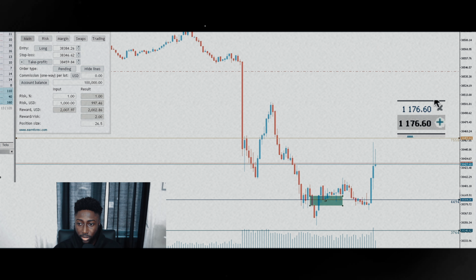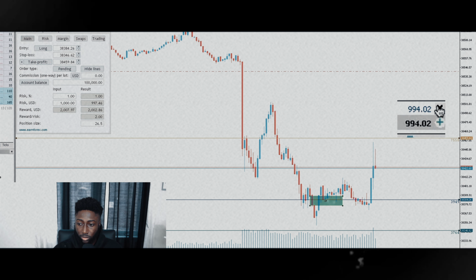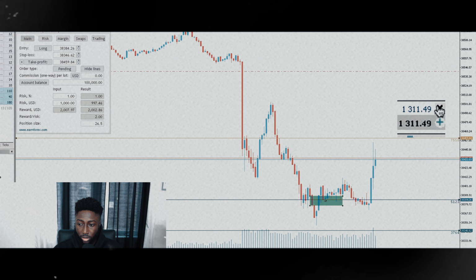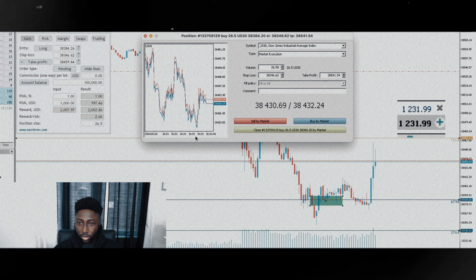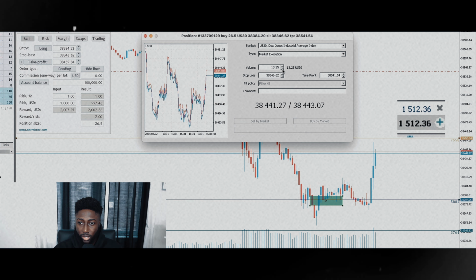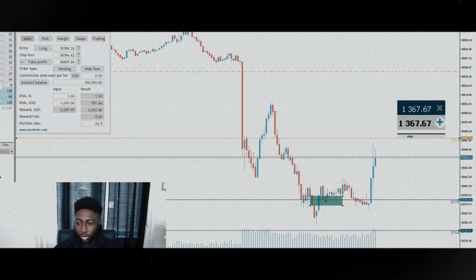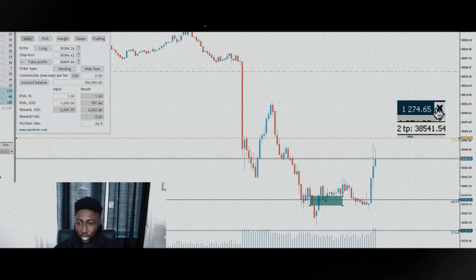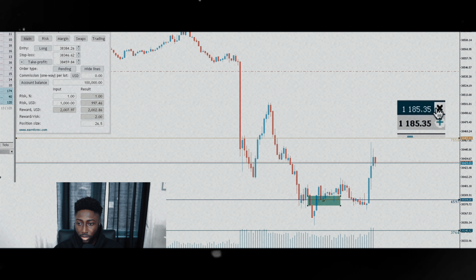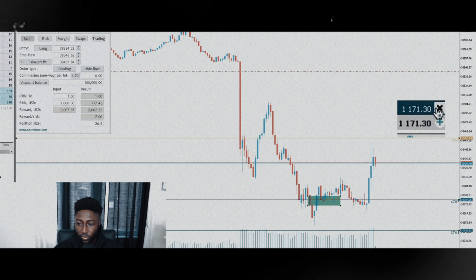Oh my gosh. This is why I don't interfere with my trades. Let me see if I can close half. Come on. It's not working. Bro, at this point, I'm just gonna have to manually do this. This is crazy. I'm out. That's it.